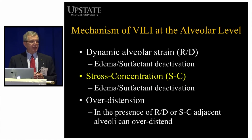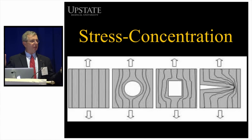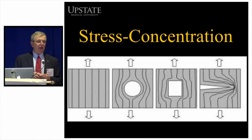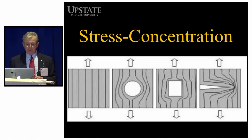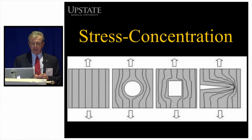Now let's switch to stress concentration. And again, Mickey did a really good job at this. I'm just going to show it from a little bit different perspective. When I was first studying this, I didn't have a good comprehension of what stress concentration was. And so I Googled it. And these are the kind of photos that come up with a Google in the engineering section.